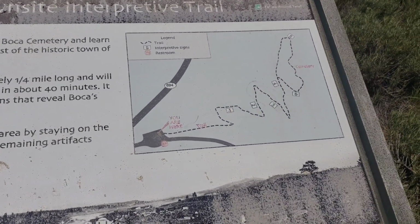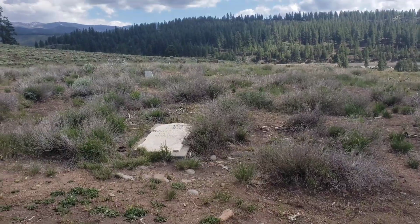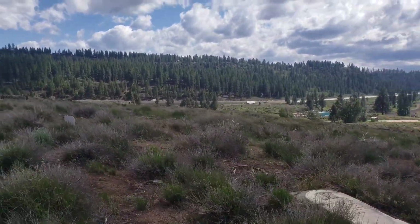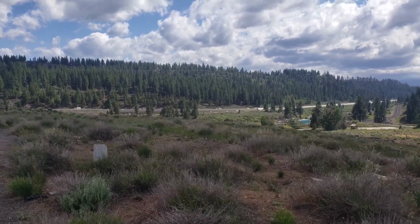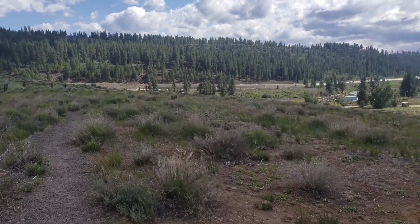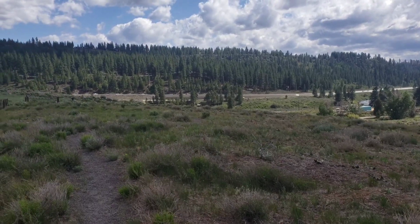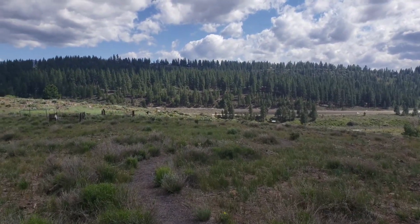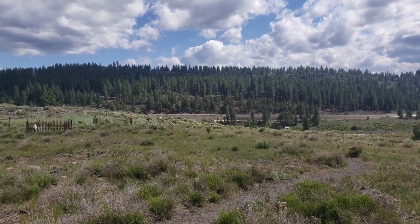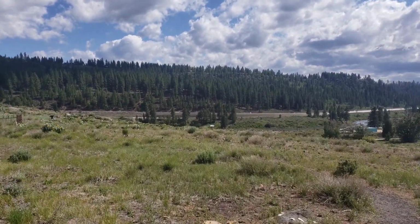Some slow walkers. The remains of the Boca Cemetery. For the ones that weren't lucky enough to get out alive. They say this town was made up mostly of men. Seems women were smart enough to not come out here in the middle of nowhere. So eventually the men got lonely. Some of them died. And then they went back to their wives. The end. That may not be the entirely accurate history of the town.